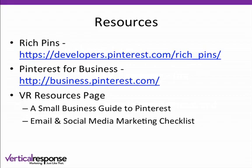Also, Pinterest has a really good support page for businesses. They have some case studies. If you're a nonprofit, unfortunately, they don't, at least as of yet, have a case study of nonprofits on there, but there are tons of nonprofits on Pinterest, and they do a really nice job. But they do have case studies on there. They have tips. They tell you how to add the pin it button on your website. They have all kinds of information there because they really do want businesses to be on there.